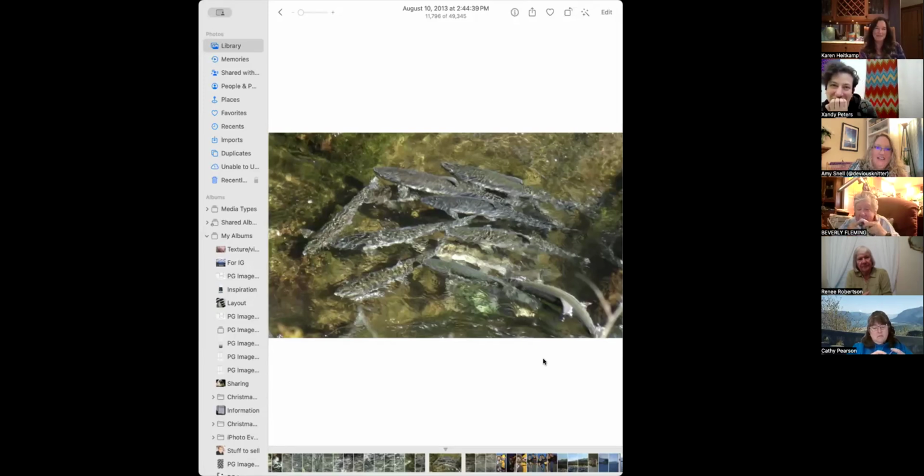This was in Ketchikan, the stream that goes through the middle of town. It really looked like you could have walked across the stream on the backs of the salmon. There were so many of them in there.